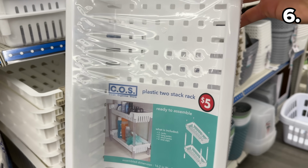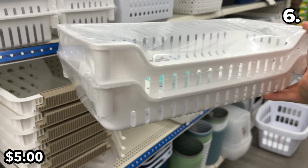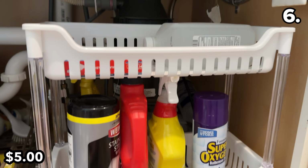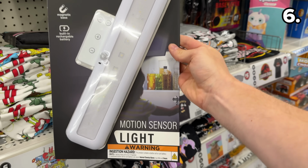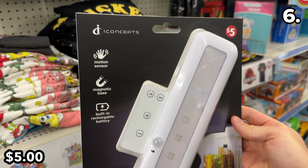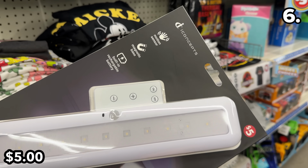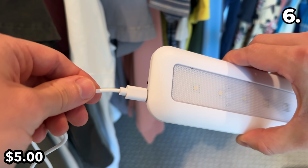For point 6, we head briefly to the Dollar Tree Plus section, where the stackable storage solution with 2 racks quickly assembles into the perfect organizer for under a bathroom sink or under a kitchen counter to store cleaning supplies. At the same price, these motion sensor lights are some of the largest I've ever seen at Dollar Tree, complete with remote control, a magnetic base, and my favorite feature, rechargeable batteries.